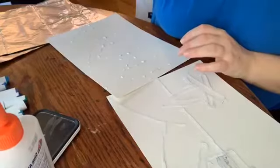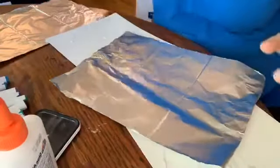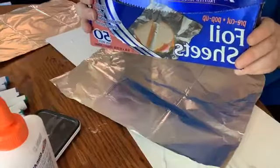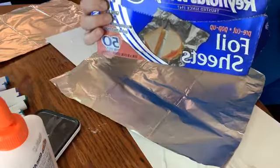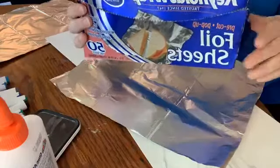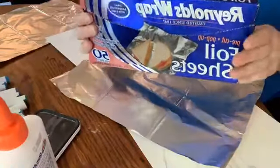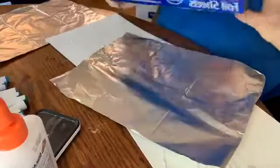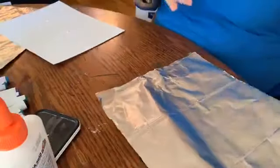So your next step is to take this tinfoil. Now, friends, I get my tinfoil because I just like this. I get it in 50 sheets, the sheets that don't come on the roll, because I never can get it off the roll correctly. These are really great for afternoon dinner times, when you're just throwing stuff in the oven, but they're also really great for art. I have like 3 or 4 boxes of these in my classroom because I use it with my kiddos because it's fun, and it doesn't tear as easily.